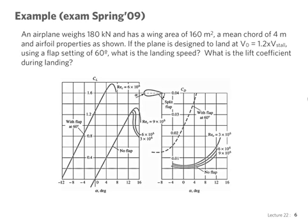So we have an airplane that weighs 180 kilonewton and has a wing area of 160 square meters, a mean chord of 4 meters, and airfoil properties as shown. You remember that we discussed last class the coefficient of lift, and we showed that this was usually presented in the form of a plot, and it had sort of this shape. We introduced the concept of stall, which appears when, as you can see in these plots, the coefficient of lift reaches a maximum, after which we encounter separation on the top surface of the airfoil, and the wing then stalls and lift is lost. So that is what's happening here.